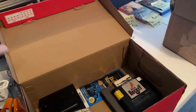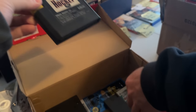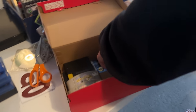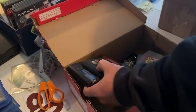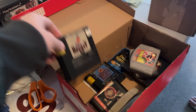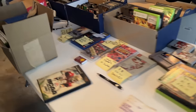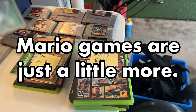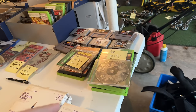Oh, yeah. Mario Tennis. Did you have this one priced yet? If the sticker's on it, the sticker's on it. This one's $5. I was asking $20. I mean, I could probably do something else. Another Sega's. Oh, okay. So like five and ten for those ones? Yeah, these got the sticker on. Six. Okay. Seven. Mario games are just a little more. Mamma mia! So those are all 15 a piece.